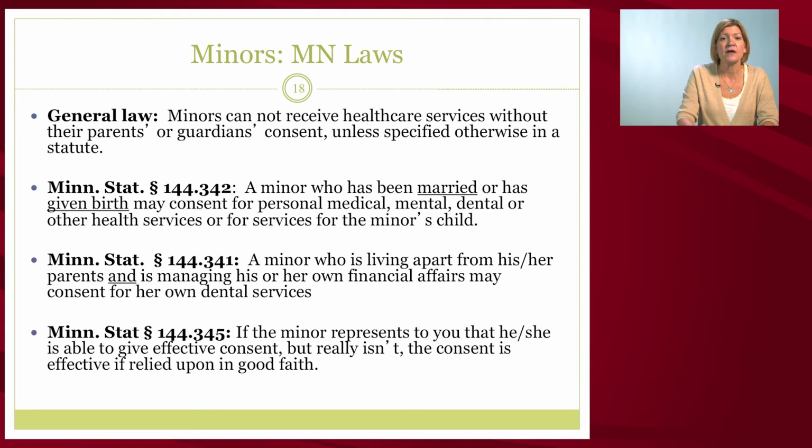On the other hand, consider the case in the required reading folder about the 17-year-old who represented to his dentist that he was able to give consent to have 6 gold crowns placed on his front teeth. This is a Florida case, and Florida law is probably different than Minnesota law on this issue of minor consent. There's a possibility that this case would have resolved differently in Minnesota because in Minnesota, once a minor represents that he or she can give consent, the dentist can rely on that in good faith and provide the treatment.